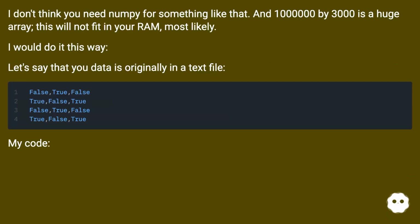I don't think you need NumPy for something like that. And 1,000,000 by 30,000 is a huge array. This will not fit in your RAM, most likely. I would do it this way. Let's say that your data is originally in a text file. My code.